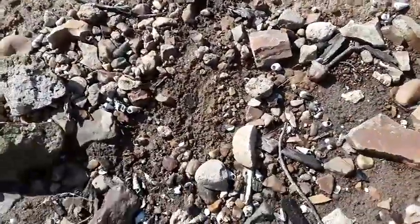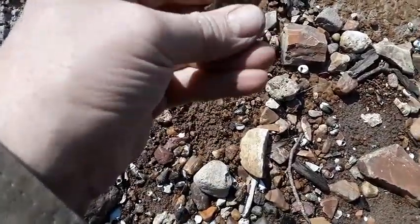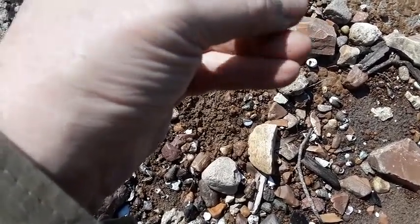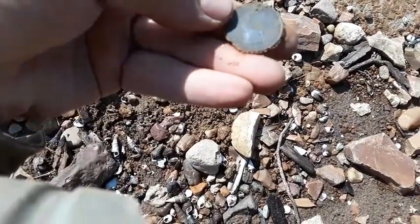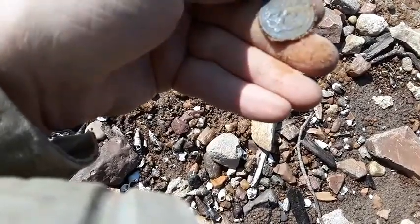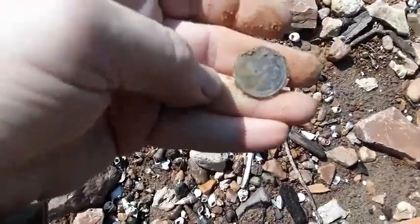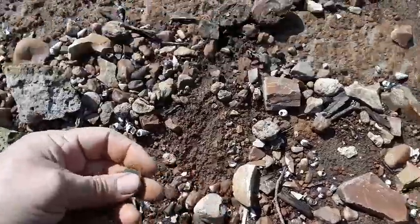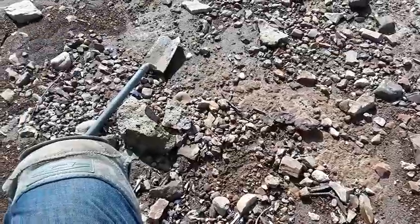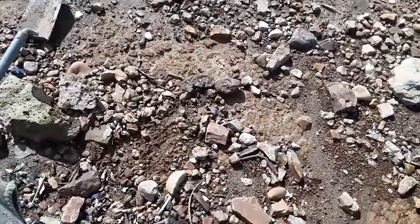That's pretty. Got an 87 and I knew it was on the surface, so I knew it's another quarter. What year is that? Well, it's one of those state quarters. I don't know exactly. I have to clean it. That's another quarter. Everything's been surface finds. So I don't think there's going to be a whole lot of video today. You just have to catch everything up and wrap it. Let's keep going.